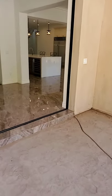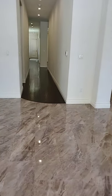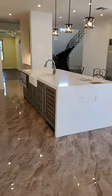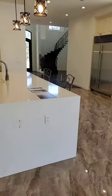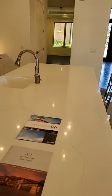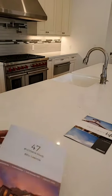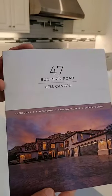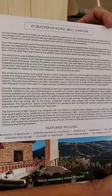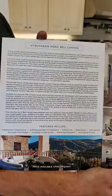Well, that's 47 Buckskin. I'm so glad you guys were able to join me today on this virtual open house tour. I'm going to end you off here on the brochure, which I think you can screenshot and use the features of it. And there's a big narrative inside here if you wanted to screenshot that and read it later. Because if I read it to you right now, it'd probably put you to sleep.